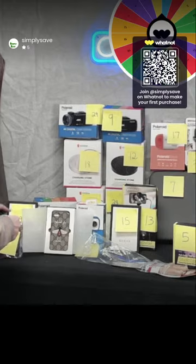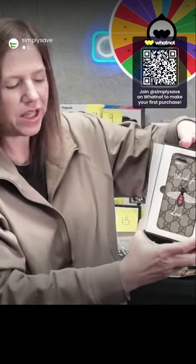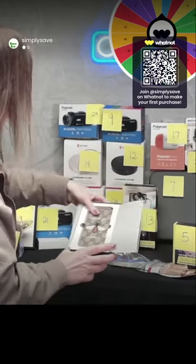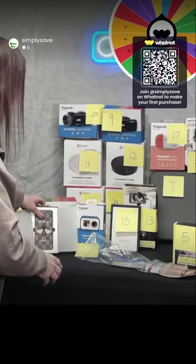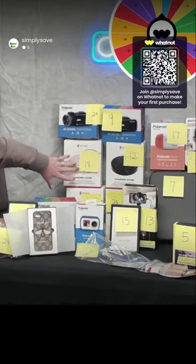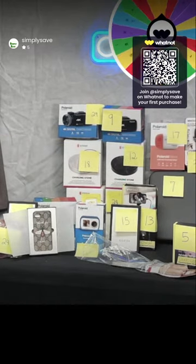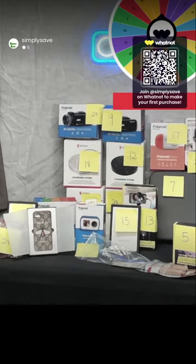We've got the Gucci phone cases, guys, two of those out here. Authentic Gucci phone case, beautiful monogram design. We have 4K digital camcorders up here, and charging stones. Let's go! $10 spin, guys.